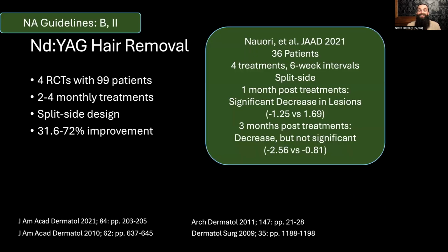The box at the top lets you know that according to the only available but most recent North American treatment guidelines, ND-YAG laser hair removal has a level of evidence of B and strength of 2. So we are working to update the North American treatment guidelines because there's more evidence that has come out for some of the lasers. So that'll be in the works and hopefully give us even more strength when going to insurance companies and asking for approval.